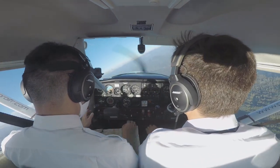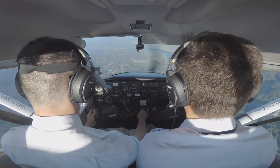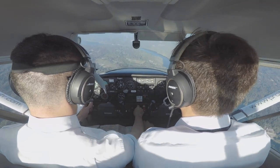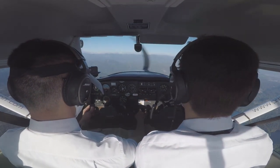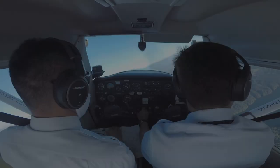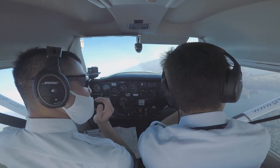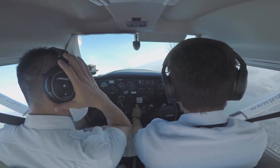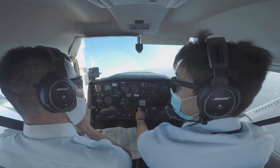Alright, your controls. My control, spiral. Airspeed. So if you're doing your airwork here, just be mindful of the rising terrain and stuff. If Cole asks you, okay, what altitude do you want? Just say 3.5.